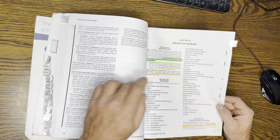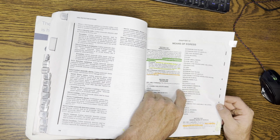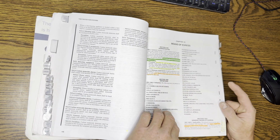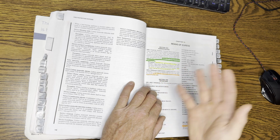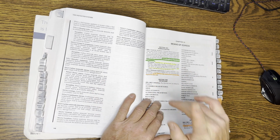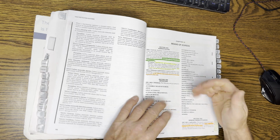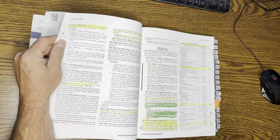Exit access is any location in the structure, like at a desk or from a closet, wherever, to an exit. An exit discharge is from the exit of the building, or let's say an exit stairway, to a public way. It's important to know those definitions because each one has length requirements or width requirements that you've got to follow. So understand those definitions.